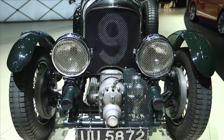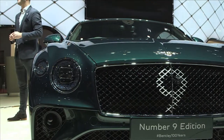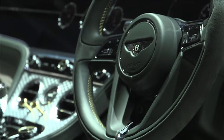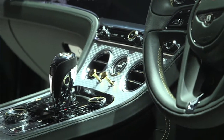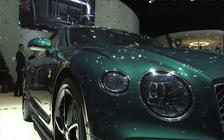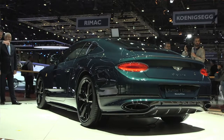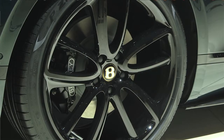Fellow British luxury maker Bentley celebrates its 100th anniversary this year, and to mark the occasion, the company pulled the wraps off the number 9 edition of its new Continental GT. So we're looking into our heritage at the most special cars that have defined us as a brand. We're looking in particular at the blower of Sir Tim Birkin number 9, which is why the car is called the number 9. So the colour on the car is a new colour that we have in the range called Viridian. It's a very, very modern interpretation of British racing green. We have as well on this car a carbon fibre body kit. The wheels themselves, they're also painted Viridian. And again, this you can only get on the 100 cars that form the number 9 special edition.